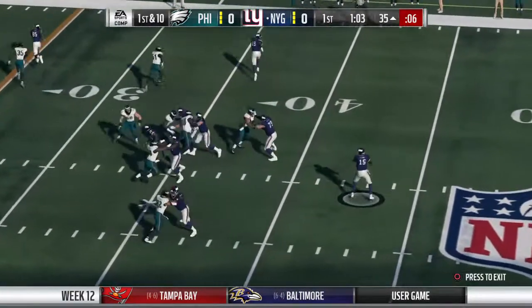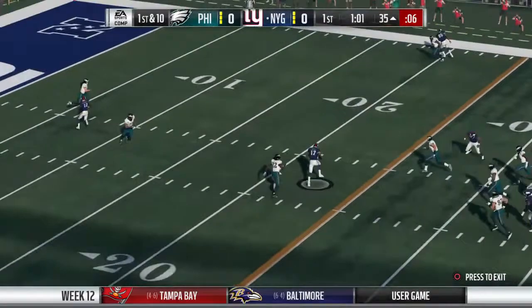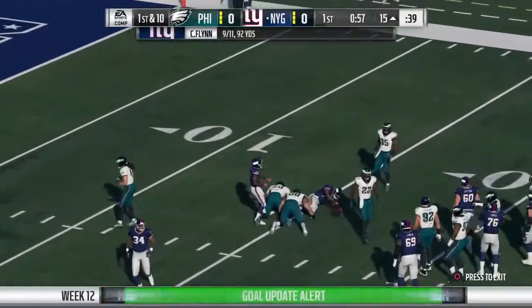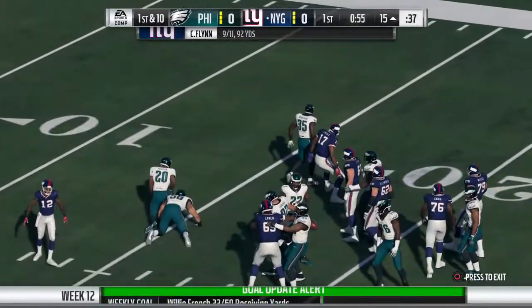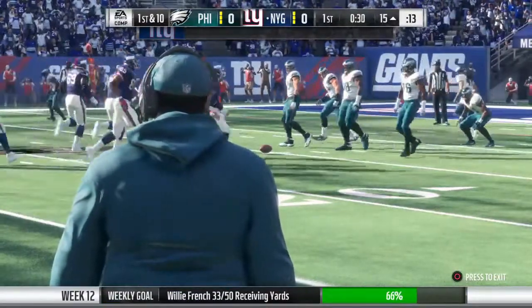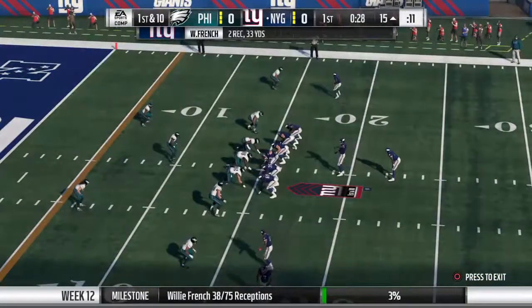On 1st and 10, Flynn. Got his man complete over the middle. That's French. And he's going to be taken down, but not before reaching the 15-yard line. Chewing up big yardage. Another nice gain there. This one goes for 20.